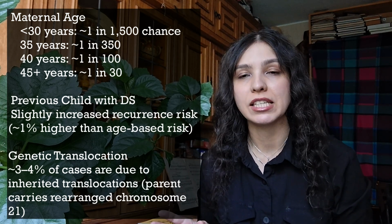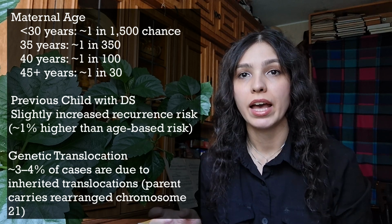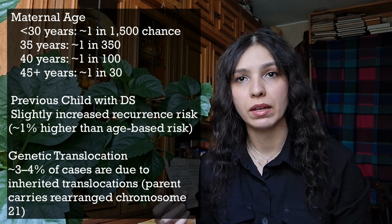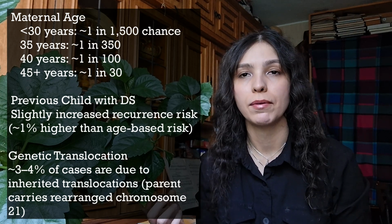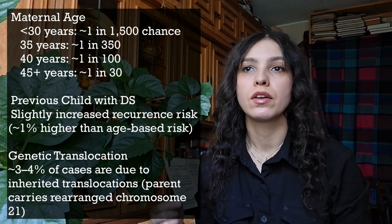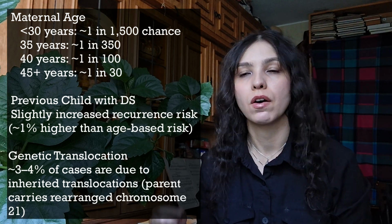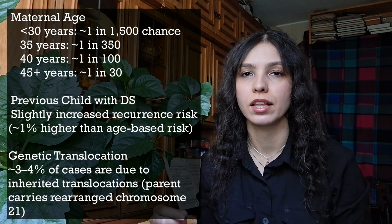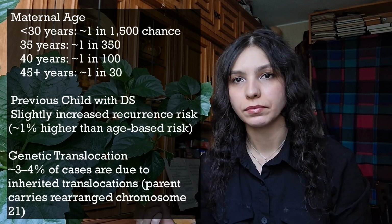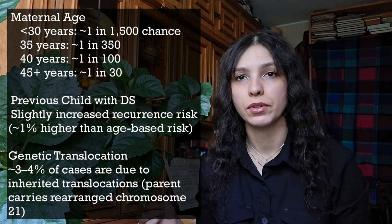So we know that this condition is caused by trisomy 21, but what exactly is the cause of this condition we don't know. There are some risk factors that increase the chance of having such a baby, and the most important one is maternal age. The older the woman, the higher the chance to have a baby with Down syndrome. For example, a woman who is 35 years old has a chance of 1 in 350. If she's 40 years old, the chance is 1 in every 100 births, and if she's 45 years old and older, the chance is 1 in every 30.